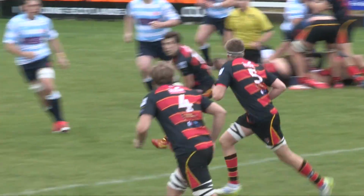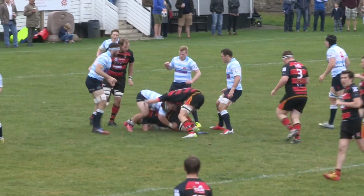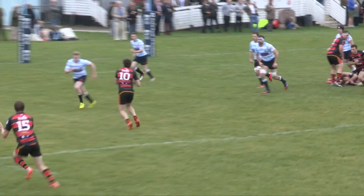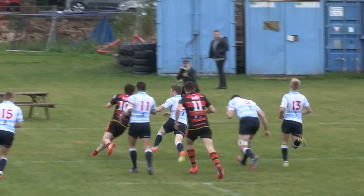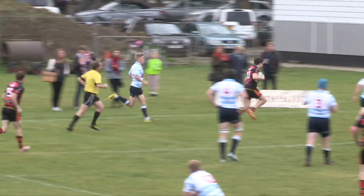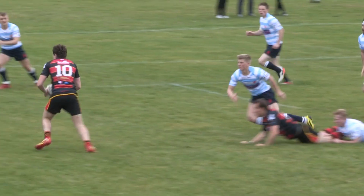Porteous in position, just to recycle, finds Hanning again. Inside the 22, Stewart's Melville with good possession here. Back to the fly half, takes it on now to fullback Murchie. Murchie cuts inside, onto Hanning again. Hanning, where's the Edinburgh Accies defence? He sails through, and he's going to be underneath the posts for a second try in this first half for Stewart's Melville. And we'll watch this again.